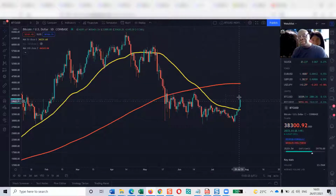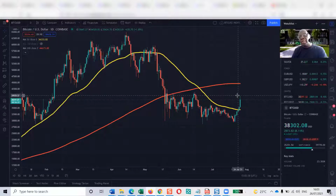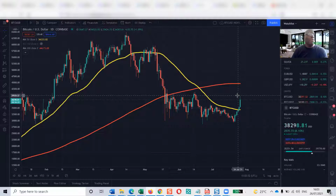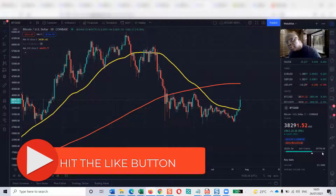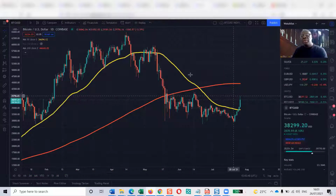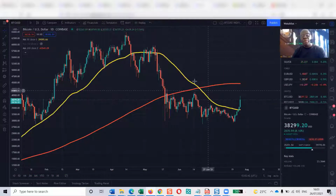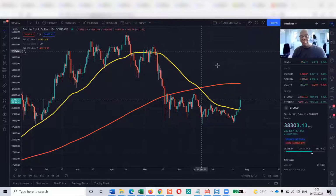Now, obviously, as you can see, Bitcoin's tried to rise up today to 38,039. I think its highest point is 39,770. But this is kind of like a rule. When this happens, it's only going one way, which is down.